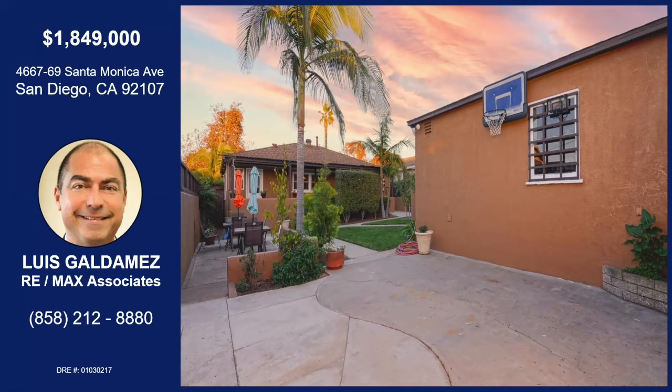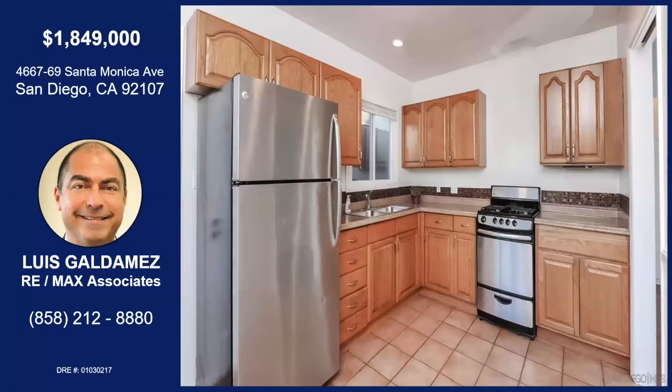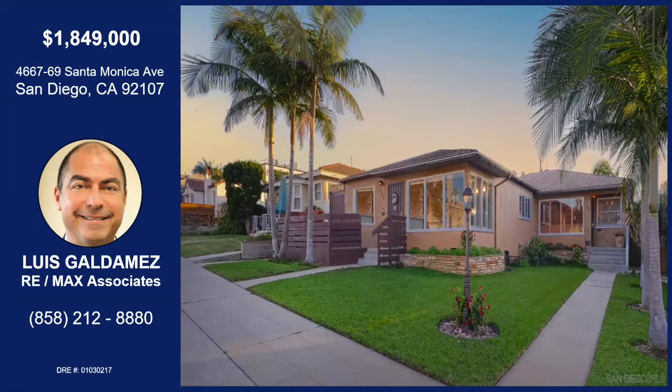Okay. Yeah, I love how much entertaining space is in the backyard. It's a great feature. Now that would be the second unit. And that kitchen has also been renovated. Very nice and clean. Comfortable living there. So how many bedrooms and bathrooms are in each unit? The one on the left, the front one, has two bedrooms, one bath. The one on the right in the back is three bedrooms, one bath.